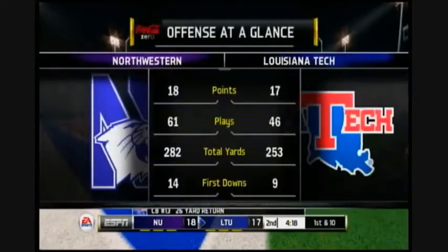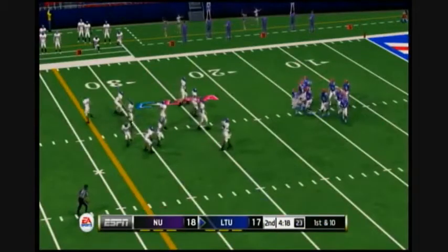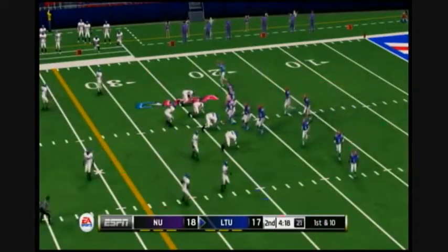Boy, this has been a fun game to watch, going back and forth and back and forth. It's almost like watching a tennis match here. Whoever has the ball last, my guess, will be the team that wins it. In a game that's this close, you can't afford to waste possessions.